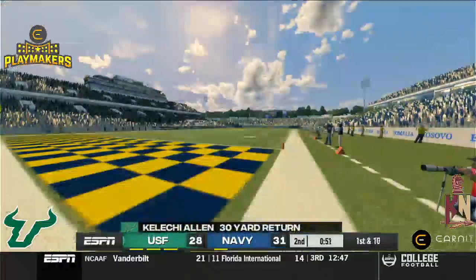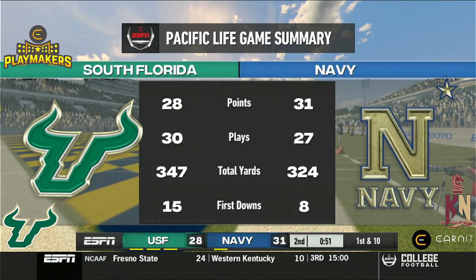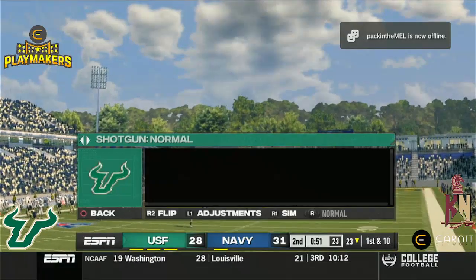And he's shoved out of bounds around the 23-yard line. Boy, this is a competitive game. It's fun to watch these two teams go back and forth. Just when you think one team has the edge, the other gets right back into it. This is exciting.